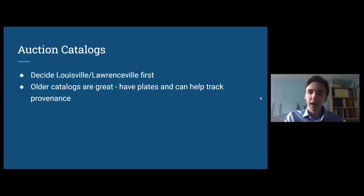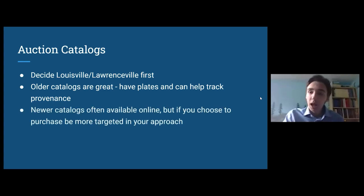But they can also help track provenance pretty well. Let's say you have a coin in your collection and you've tracked it back through auctions through the years. Older catalogs can really help you continue to track that back further, especially when they're not digitized. Newer catalogs are often available online, or not even the catalogs, but the Heritage Auction and Stack's Bowers websites have information about sale points and narratives about the coins themselves. They have huge online archives. So it's not as essential to get the newer ones, but if you do choose to purchase newer catalogs, which is totally acceptable, be more targeted in your approach.